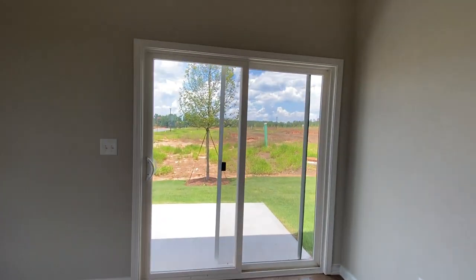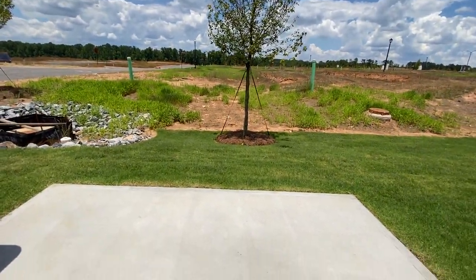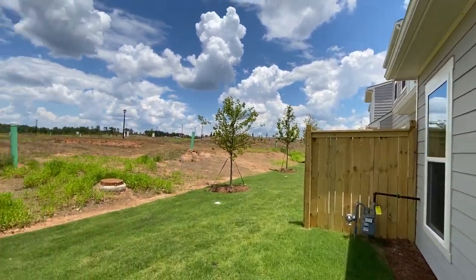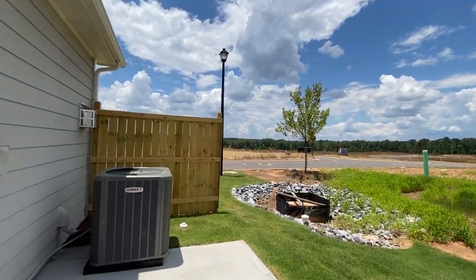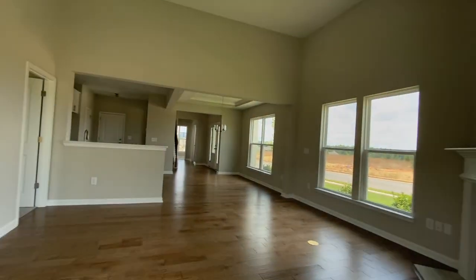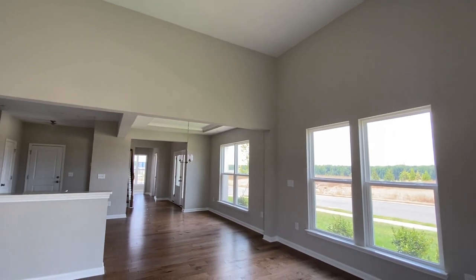So you have your sliding glass door, which I like. Concrete patio, privacy fence between both sides. Great area to cook out, relax. Patio furniture, lawn chair, whatever you want.